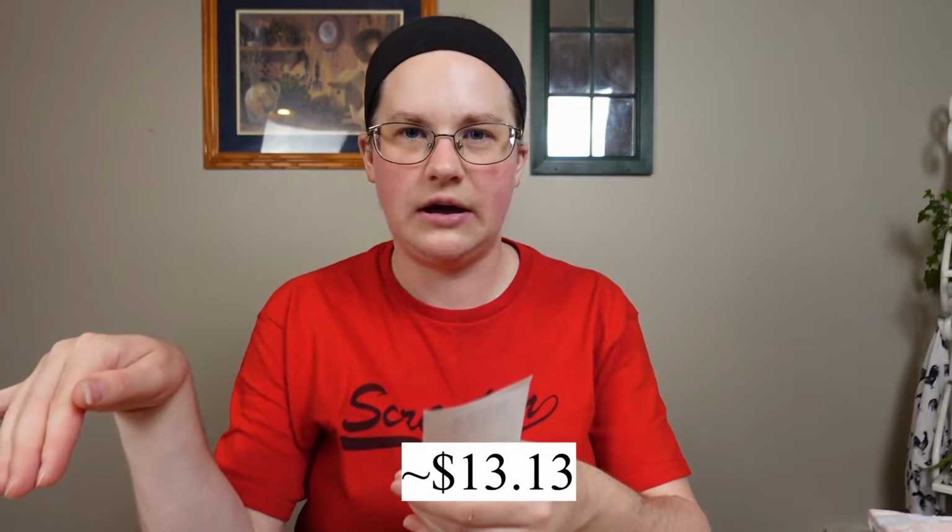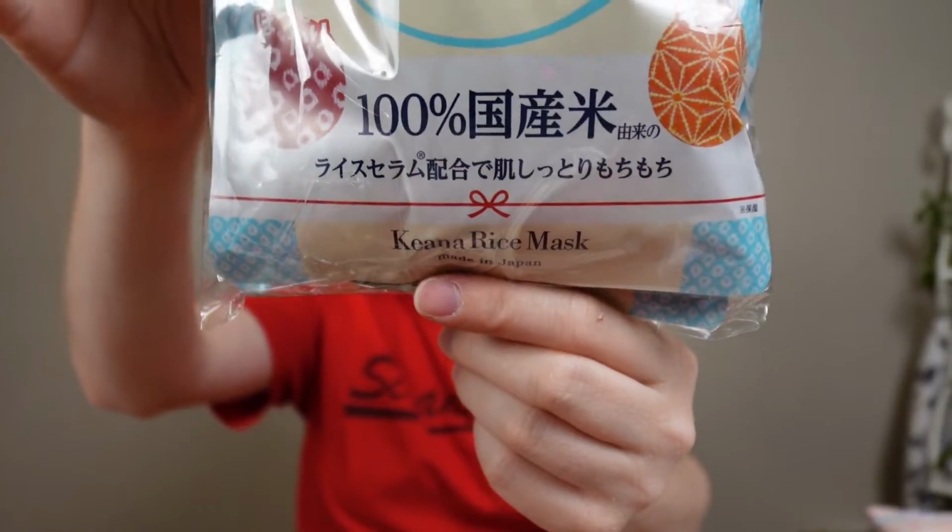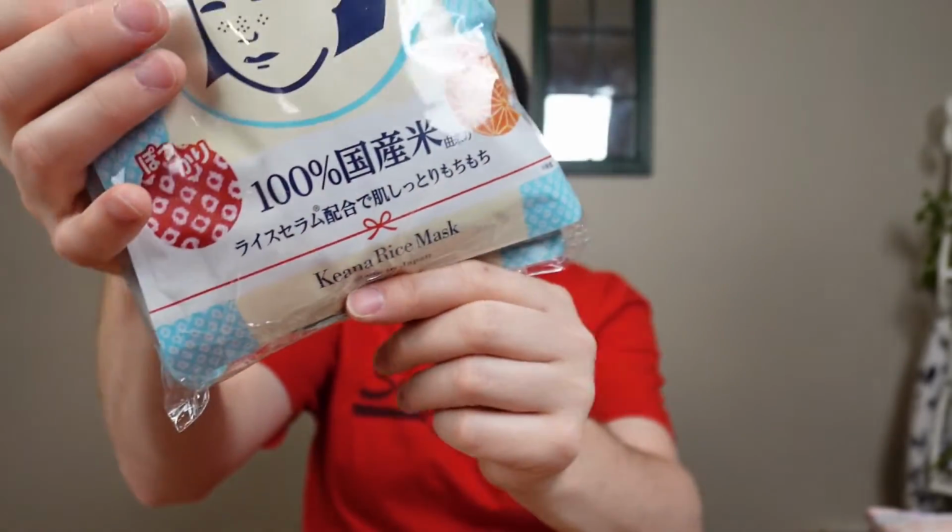So these were 1,950 for 3 packages. These are the rice masks that are viral. I always see people talking about them, so I decided I wanted to get these before I even went on the trip. I haven't tried them yet though. As you can see, they're still in the package.